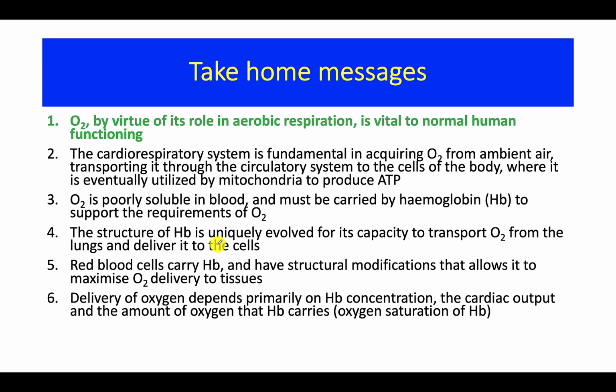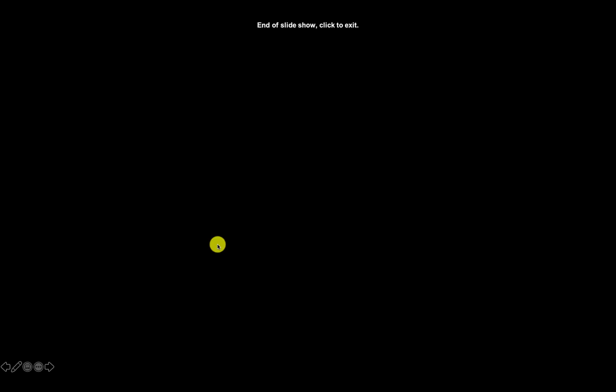So that's the first part of our talk, and I hope it makes sense that oxygen is absolutely fundamental for cellular functioning by virtue of aerobic respiration to generate sufficient quantities of ATP.